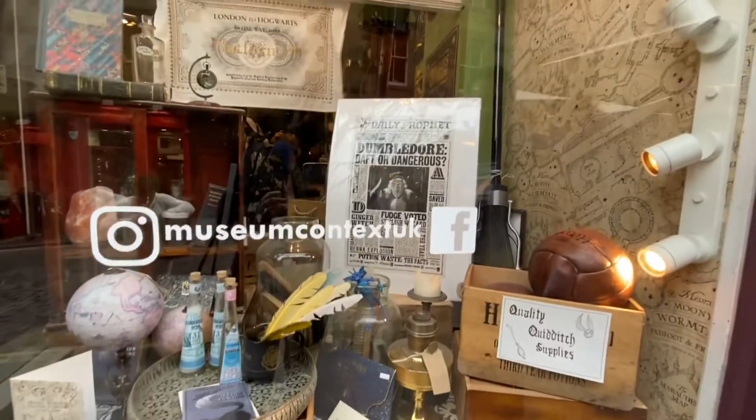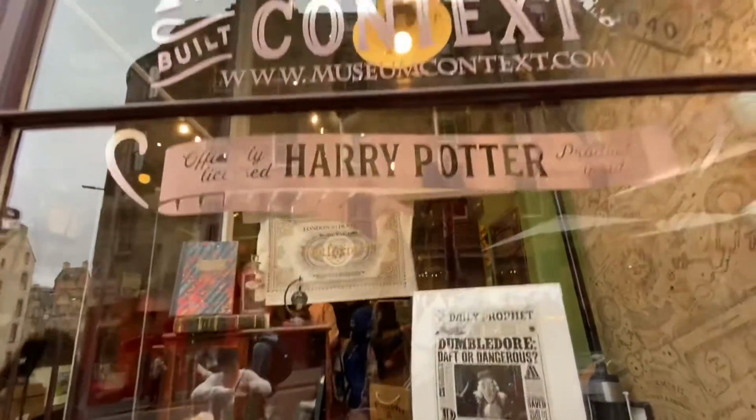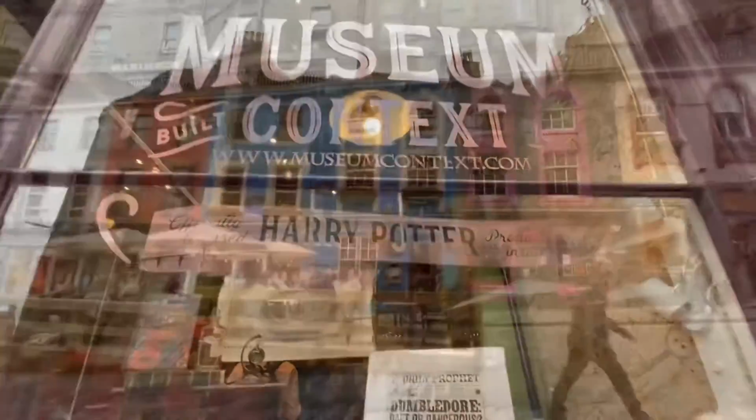Oh, look, that's the Harry Potter museum.